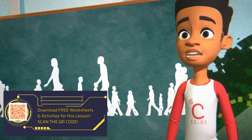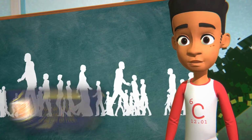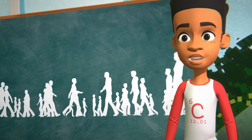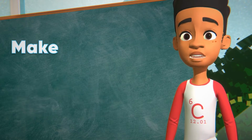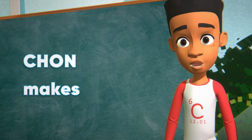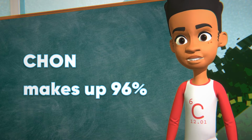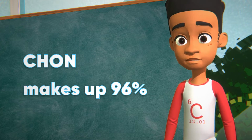If you were to break us down to the most basic of pieces, you'd find that we are mostly made up of those six elements. Crazy, right? In fact, those six elements alone make up nearly 98% of a human being. CHN alone makes up a little over 96%. So what's the deal here? How are we made up of those six things?